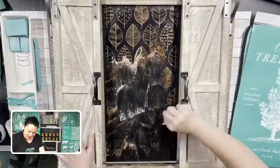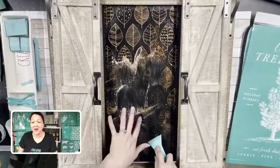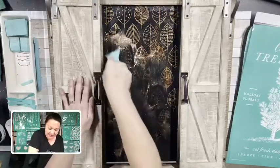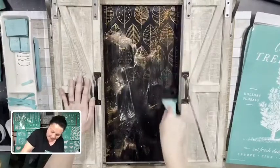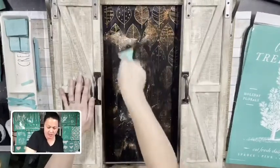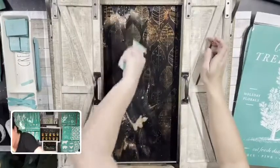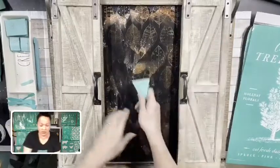I just love this transfer, the Oh Sweet Fall. Oh, hi, Madison. And I do have another one of these if you want this transfer for next year in my inventory, okay? I'm just going to... it's actually coming off much easier than I thought it was going to.